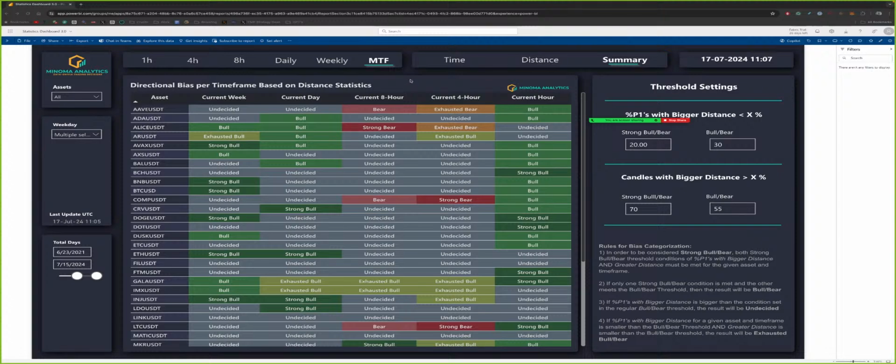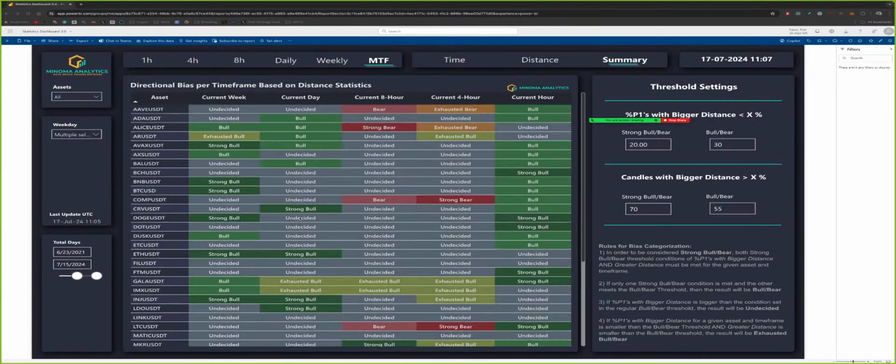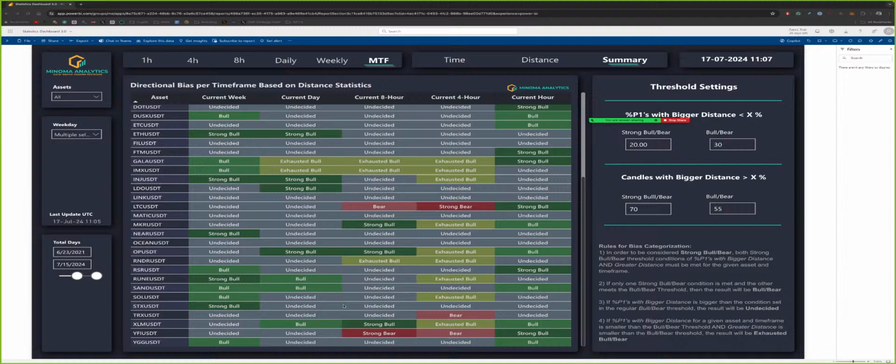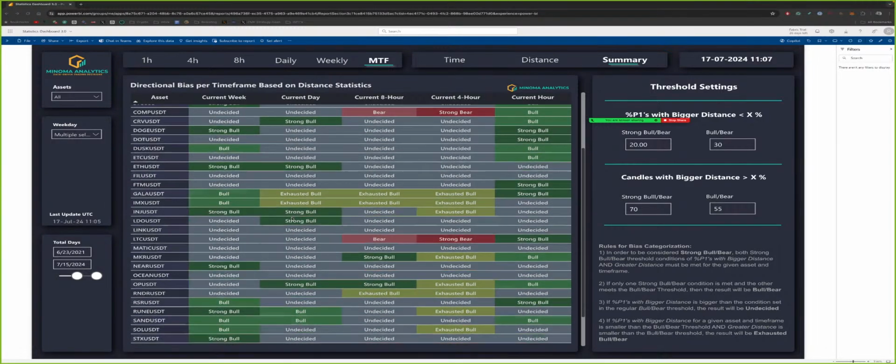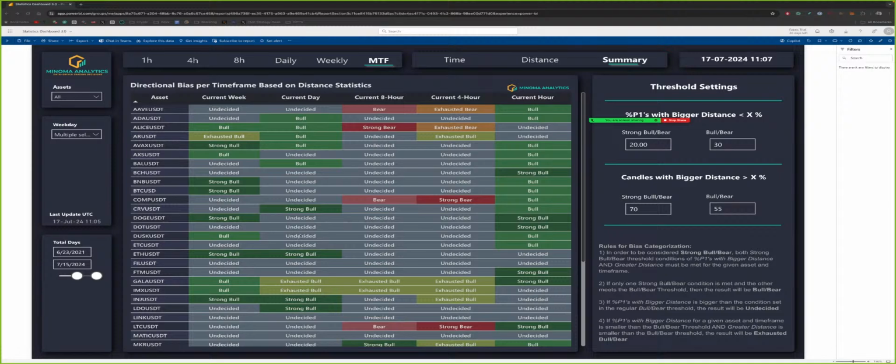All right. So first of all, we come to the multi-time frame analysis chart, and we can already see that we see a lot of bulls. We see a lot of strong bulls on the weekly. We see a lot of strong bulls on the daily. These are the signals I look out for. My threshold settings are the following. I'm going to dive into this a little more, but it's already pretty clear what we're going to look for today. This is all you need to see. If you see predominantly green on both the weekly and the daily, then you know that's what you're looking for.